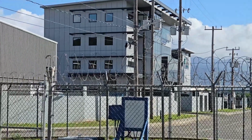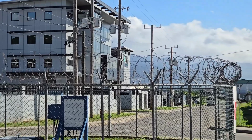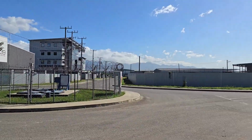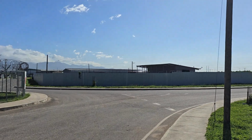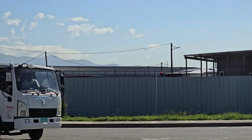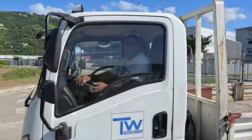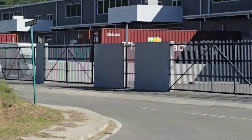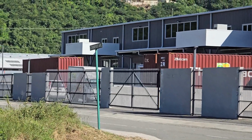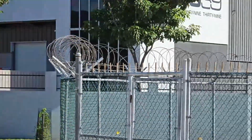I know most of the work is being done by Chinese company. They're the one doing most of the work over this side. This is one of their complex, so they camp over here, have material over here. So that's what, Commerce Avenue. And then over here we have Automotive Way.